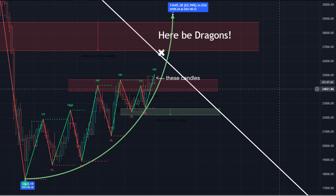This is the famous dead cat bounce, or is it? Possibly. These false rallies can be larger than people think, and once you think you're out of the woods and you're in a bull run, it just comes back and bites you on the bottom. But looking at the chart, it does seem to be setting up nicely for a trap. My thoughts: just don't go long near $26,000.